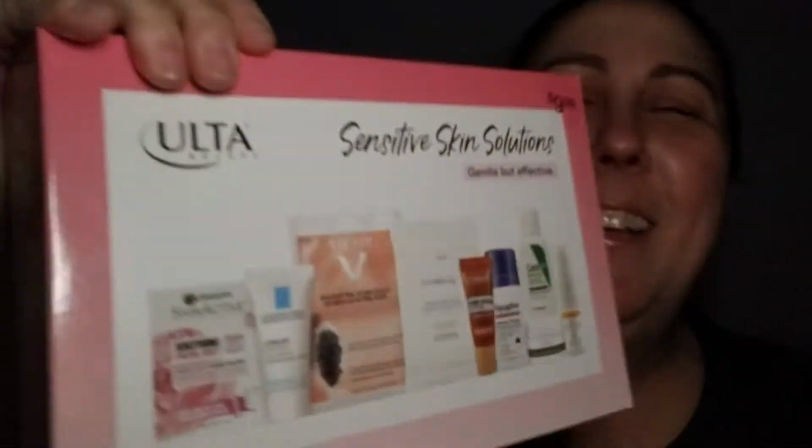Alrighty, so next is a $10 little thing that they did. It was Sensitive Skin Solutions. This, I believe, is new. I believe Ulta just made this little kit. They do these wonderful little kits. Yeah, that's why I picked this one, because they have several. This is a gentle but effective Sensitive Skin Solutions. And now let's open it up.